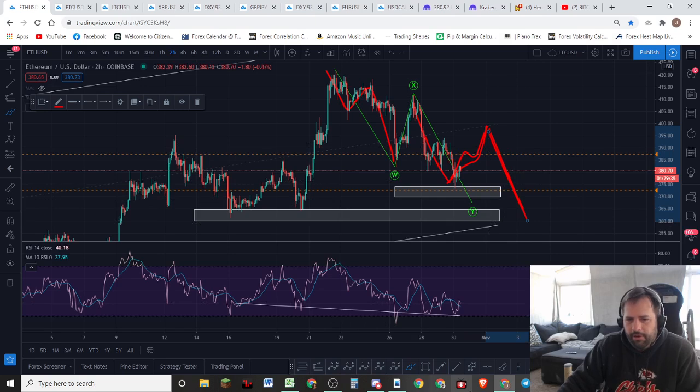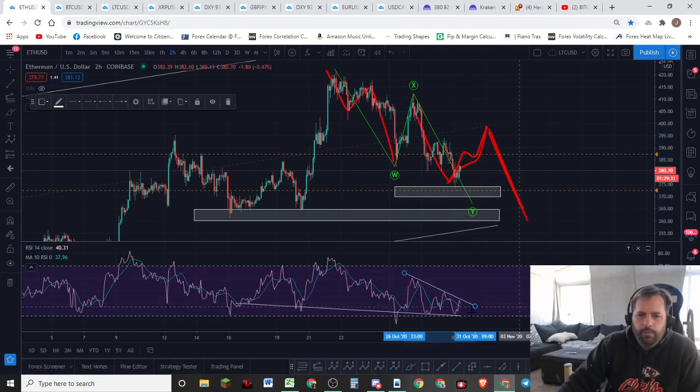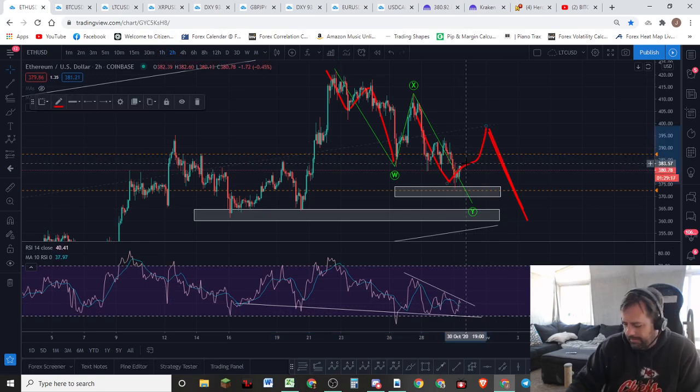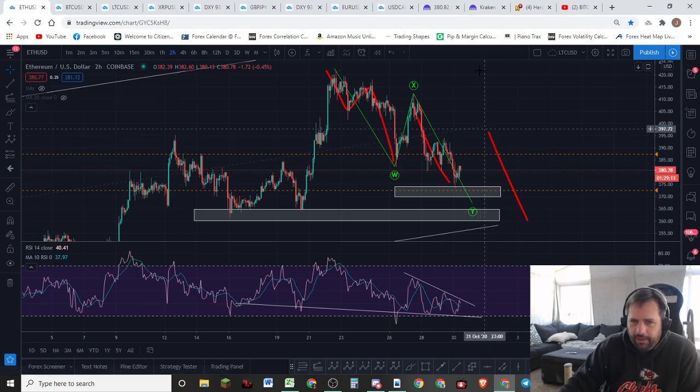You can see in the RSI for Ethereum, there is a triangle being formed here. I would say draw that triangle. This is the 2-hour chart. It might be in the 1 hour as well. Draw that triangle, whichever way it breaks out on the RSI, trade it to that side because that's where it's going. So take your profit and wait for it to come back, and you can get that short.